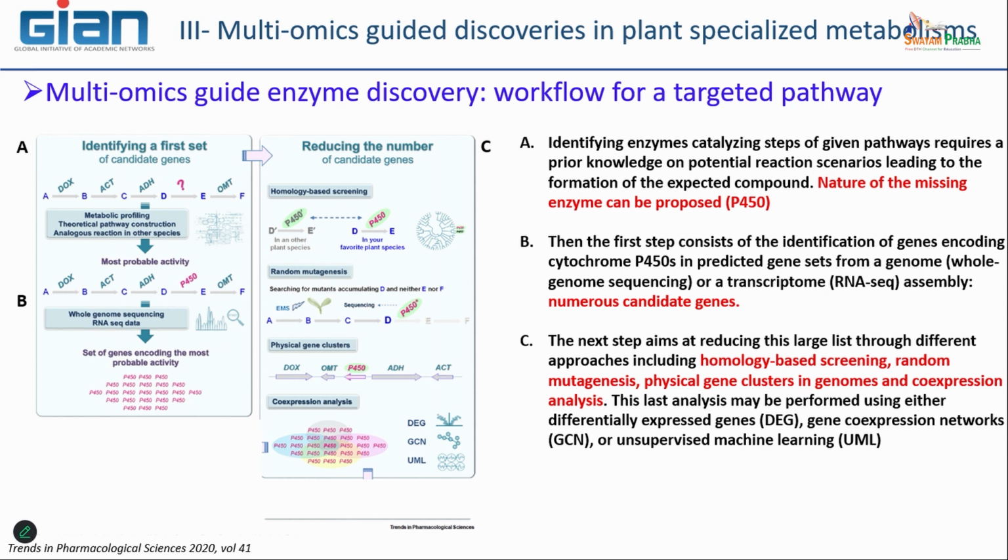The second one is random mutagenesis. The third one is the physical gene clusters. It is what I have spoken about before. Or co-expression analysis. We have both of these strategies possible to develop.